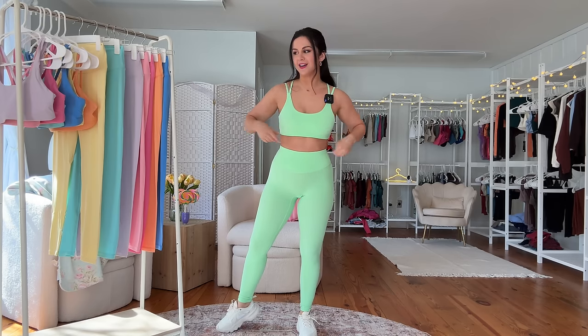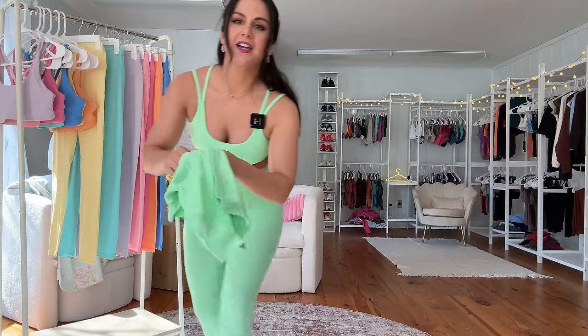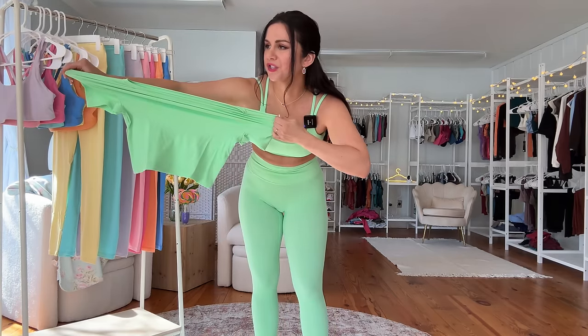Why? This is the only other top I got other than these Radiate bras. We'll get back to this bra in a second. I grabbed a classic crop top in the mint. This is a new piece. Look at that. That stretch feels good.